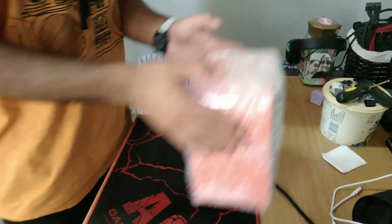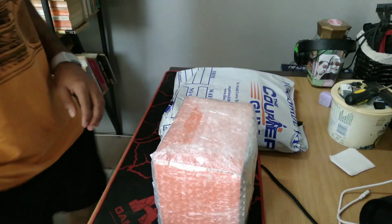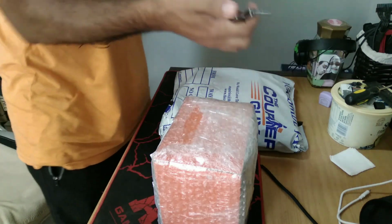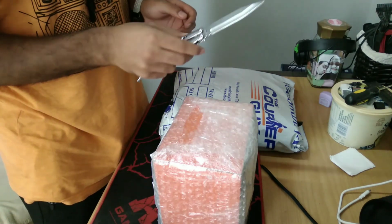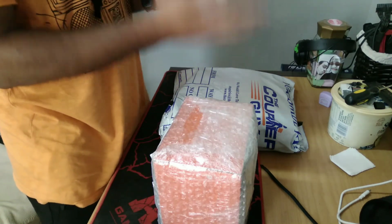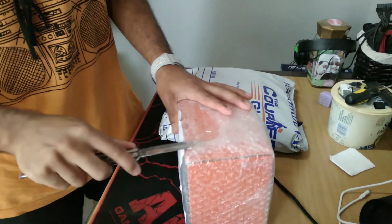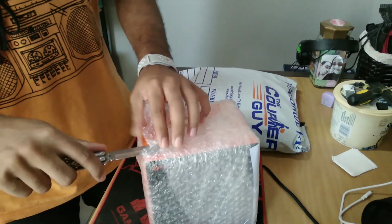Okay, this is the CPU for the controller. Let's open it up. There you go. I shouldn't play with this. One day I'm gonna open this up and my hand is just gonna fall off. Okay, let's open these. Oh, these are so nice.